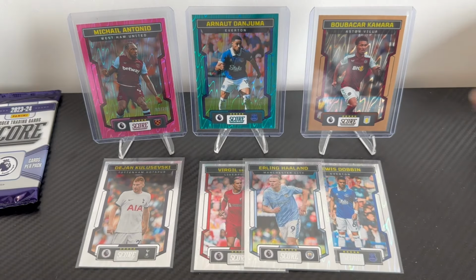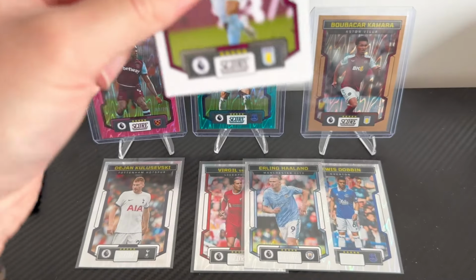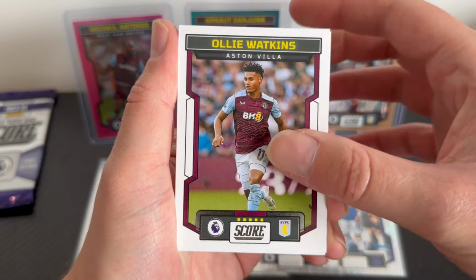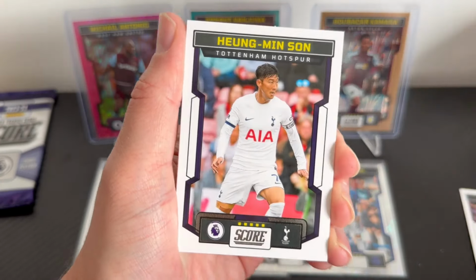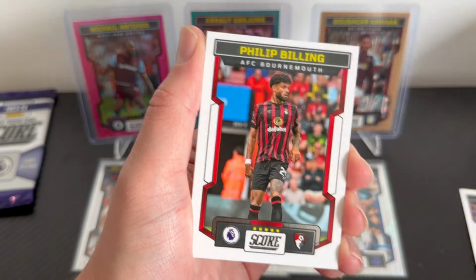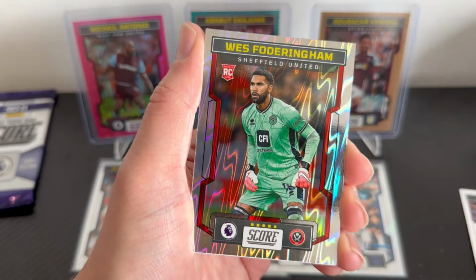Two packs to go. One will have a silver in it. Can we find an auto? I've never hit an auto from score. Is today going to be that day? We have Ollie Watkins, Luke Shaw, Curtis Jones, Heung-Min Son, Josko Gvardiol, Philip Billing, John Stones, silver!